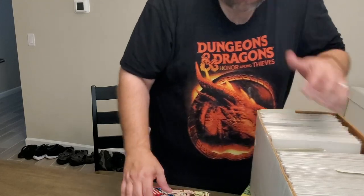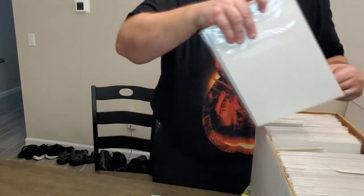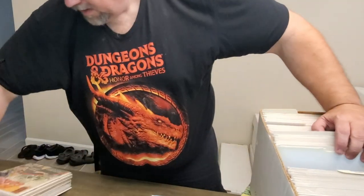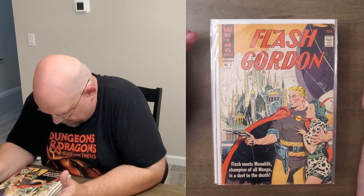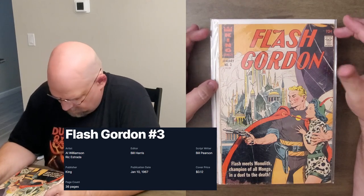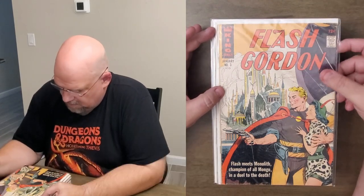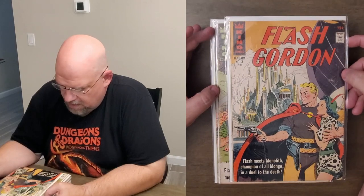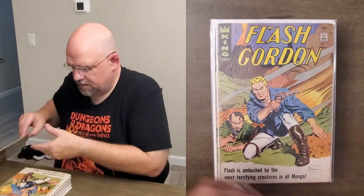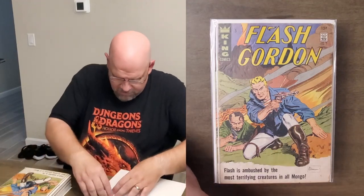Whoa. Flash Gordon? Old school Flash Gordon stuff. Holy cow. So this is from King Comics, January 3rd, 12 cents. Number 3. Wow. I gotta check and see what the age on this is, because I do not recognize King Comics at all.